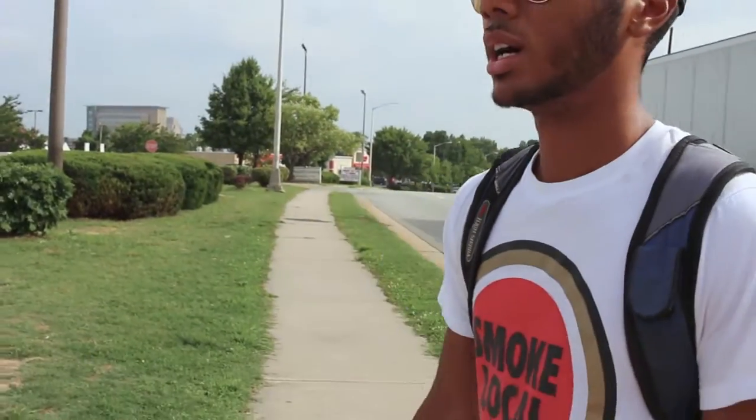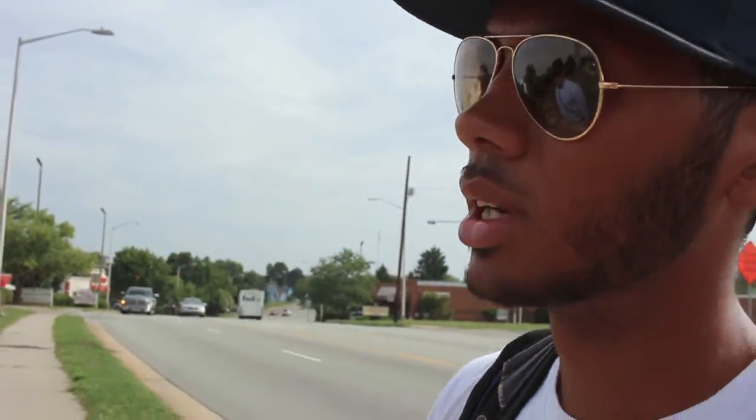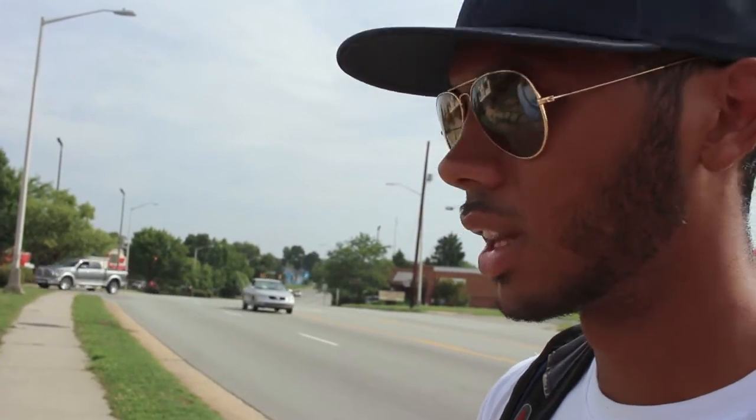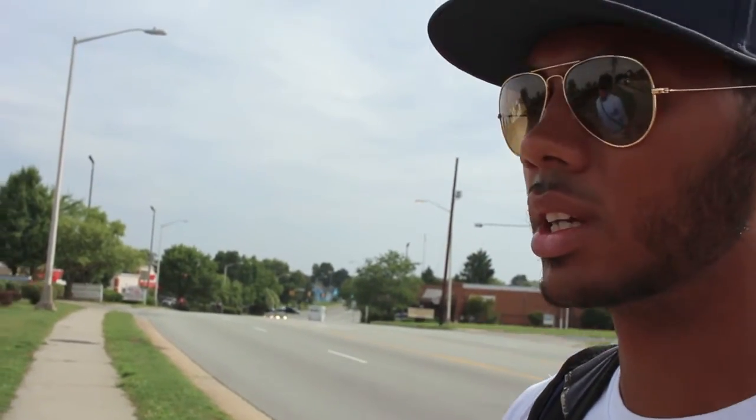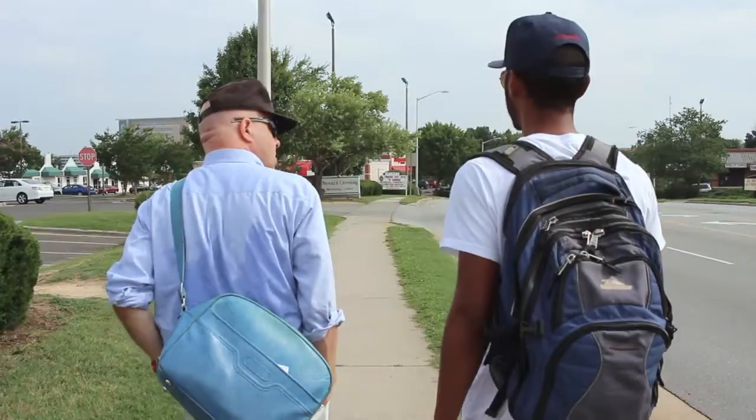So as I continue down Fayetteville, you'll see a lot of the same kind of just very lifeless area, even at the most popular times of day. Not a whole lot going on with the exception of people maybe sitting on the sidewalk, chatting, or popping out of a KFC, like I said.